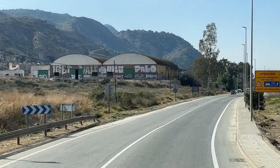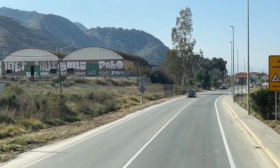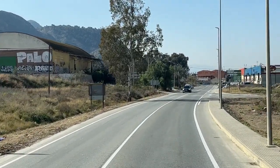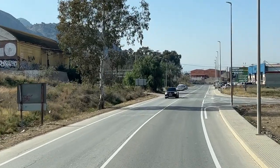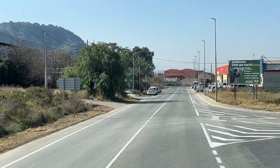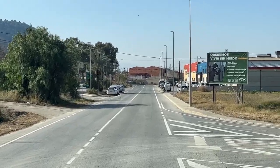Welcome to Mercia. I am loading citrus today. I've not been to this place before, but I know it's along here. Just down this, yep, there it is, down there. Let's have a look.